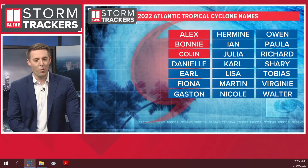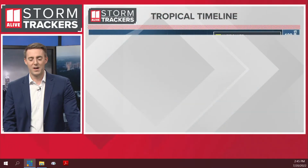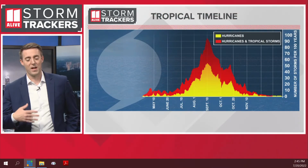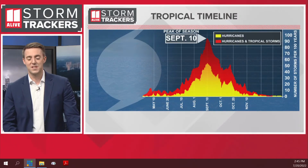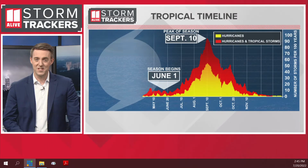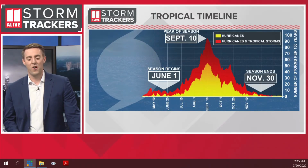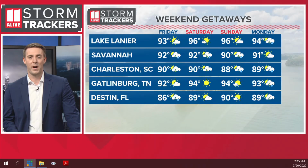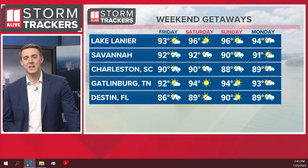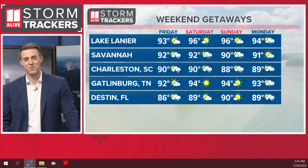But when you look back way on the timeline, we're pretty much on par for where we should be for this time of year. Again, tropical activity does typically ramp up as we head into the last 2 weeks of August, first 2 weeks of September. September 10th is considered the peak of the season as far as climatology is concerned. And then you see that the season begins on June 1st. It ends on November 30th. So we still have a lot of hurricane season to go, but it's nice to know that things are quiet for now, especially if you may be taking a trip down to the coast. Let's say you're headed down to Destin. Here's what your forecast is going to shape up as for this weekend.